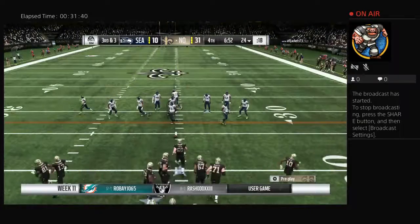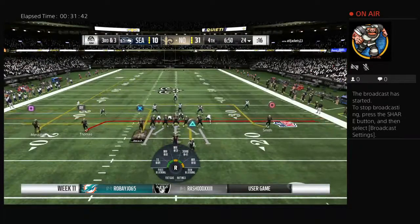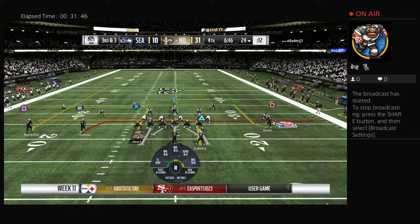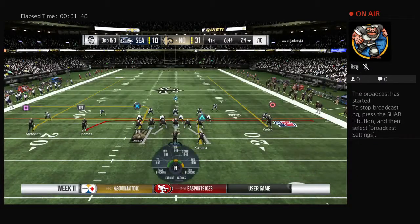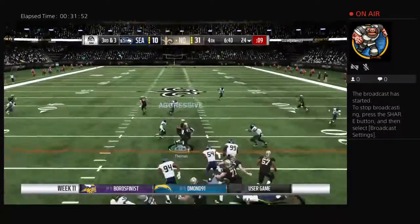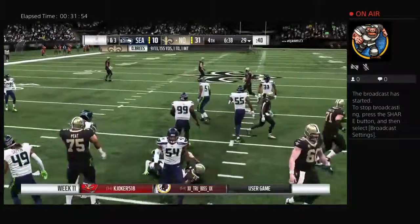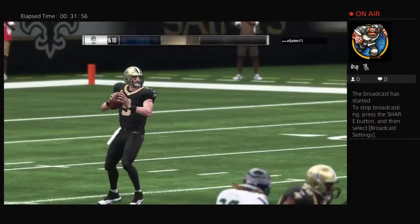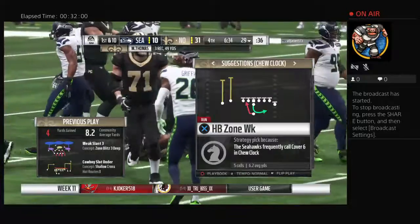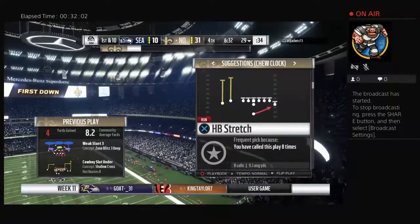The Saints on third down, just 1 for 3 thus far. Here it's 3rd and 3. From the gun, it's Brees. Over the middle, it's Thomas. And he picks up the first before he's taken down at the 29. Brees on the hook up to Thomas for the New Orleans first.